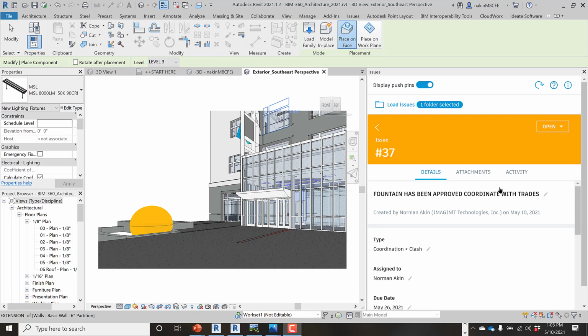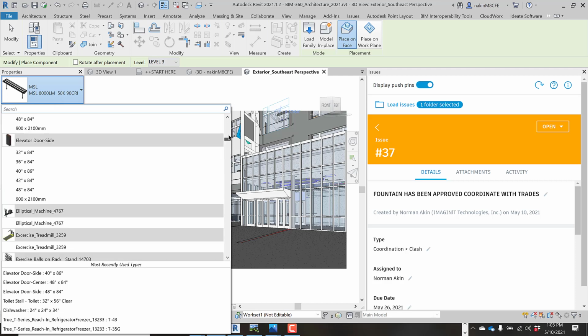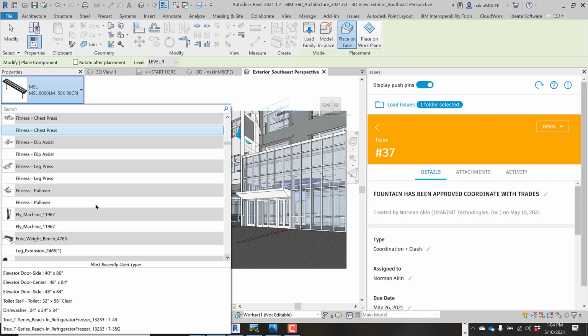So as I'm looking at this, if I want to go in and say, well, I need to see what I've got as far as fountains go. So if I just look over at my families that have already been loaded, and I look to see if I've got fountain. If there's a fountain there, then I can go ahead and load it. But in this case, there's probably not a fountain. I haven't created one yet, but I just want to check. I've got mechanical equipment, and if I scroll on up to elevator. So if I wanted to put a fountain in here, I would go to my families and look for a fountain. I don't have a fountain loaded, I've got fitness or fly machine, so I've got some fitness equipment.